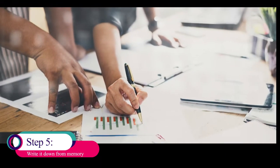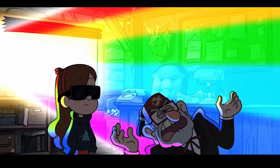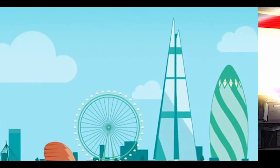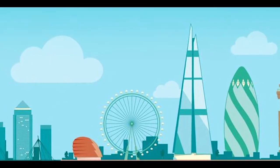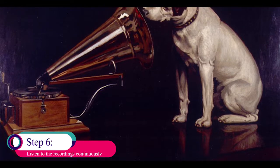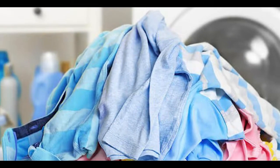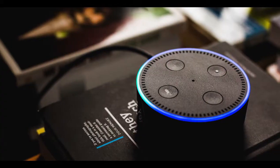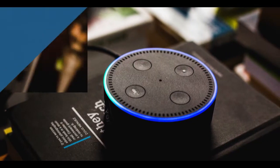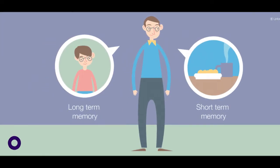Step 5. Write it down from memory. Now that you can recall entire sections, write everything down from memory. This will reinforce everything you have just learned by applying it experientially. Step 6. Listen to the recordings continuously. While doing unrelated tasks like laundry or driving, go over the information again by listening to your tape recordings. This is certainly auditory learning, but it will still supplement everything you've shoved into your short-term memory.